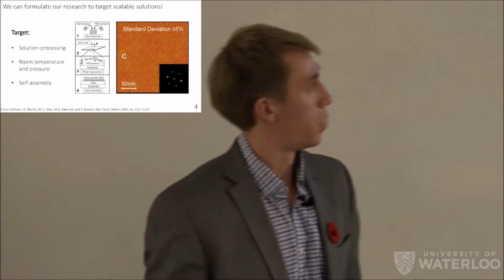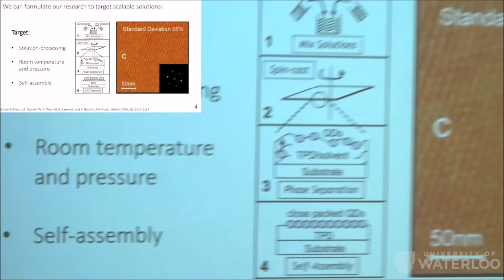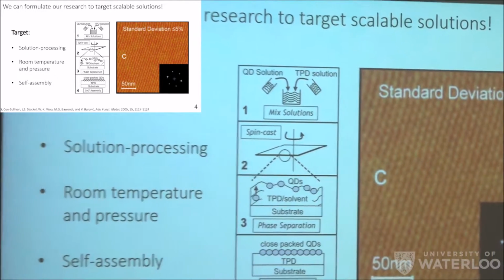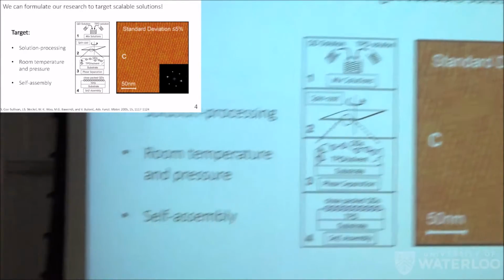And this is just an AFM picture showing you that we have these massive monolayers. So this is a smaller picture, but we can do this at the scale of a meter, and we can have less than 5% standard deviation in terms of the particle sizes and the vertical displacement of the particles.